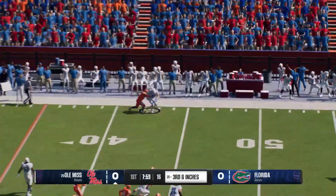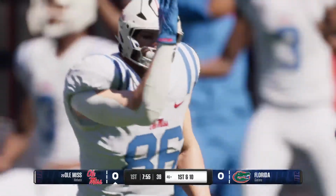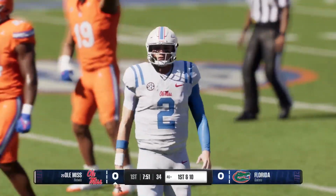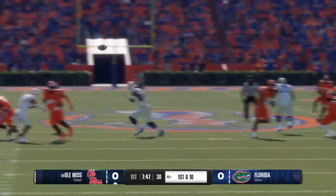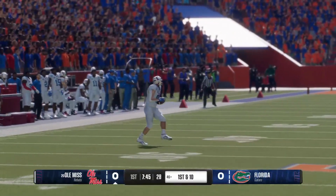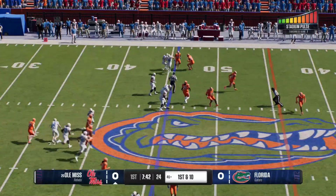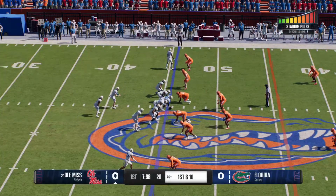Looking to move the chains. They throw it complete to the left. He's there to make the stop, but the damage has been done as they pick up the first down on the throw and catch. Well, I know the tight end did some good things after the catch, but got to give the quarterback credit, too, for the location of the throw. Because he put it out in front of his big man, he was able to make the catch and accelerate, creating some distance there between him and the defense.